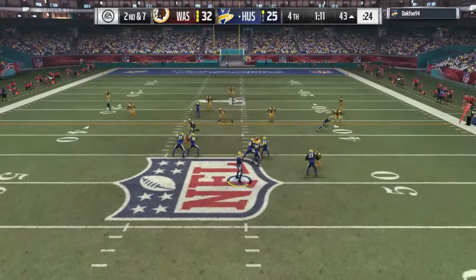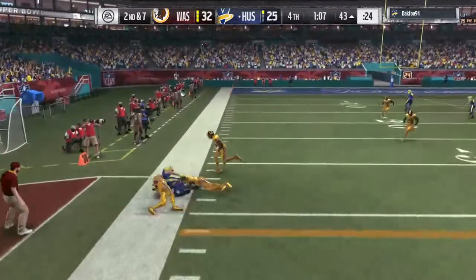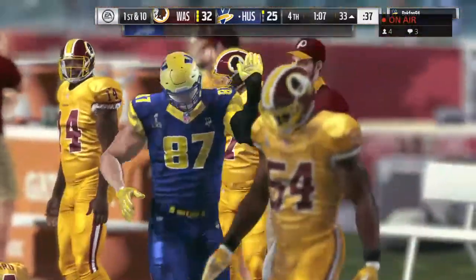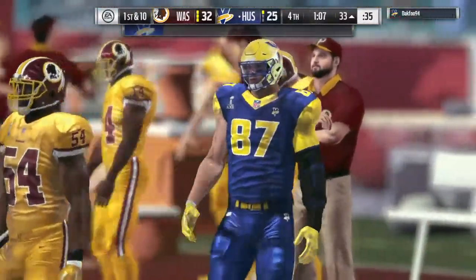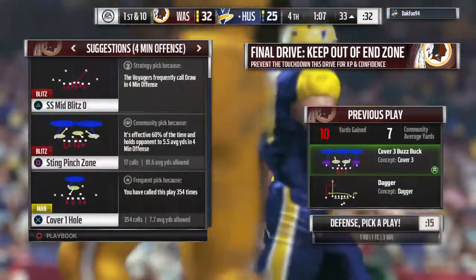They'll look to throw. And it's a short one here. Complete. This is down inside the 35 before going out of bounds. And on that last play there, he's over 400 yards passing now.